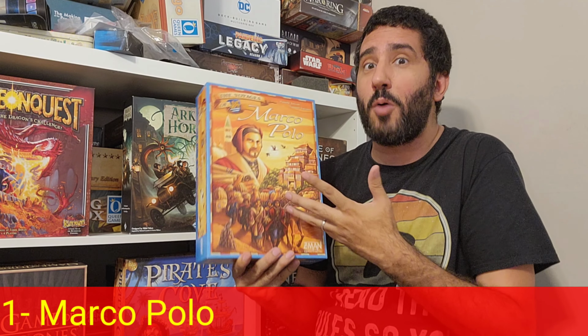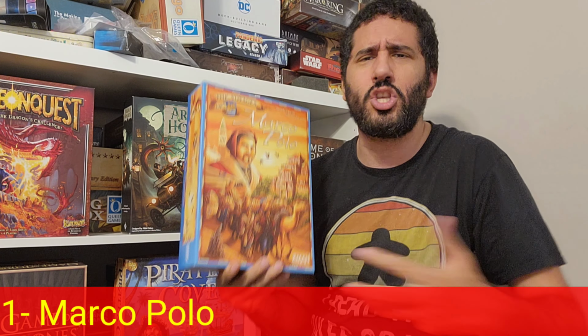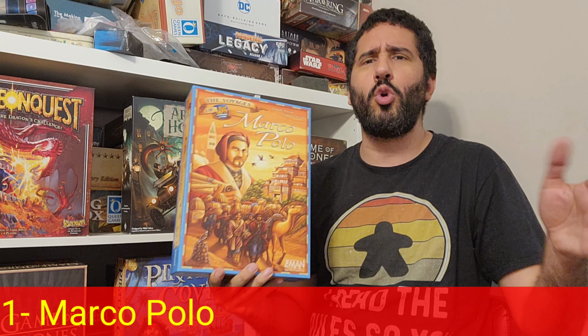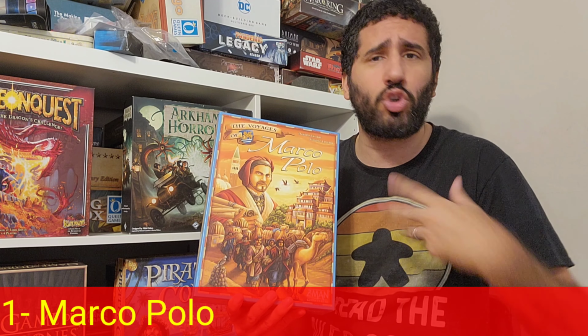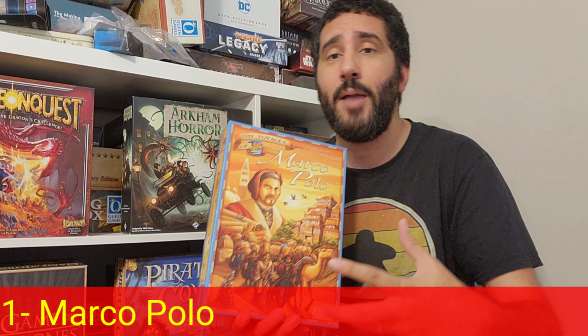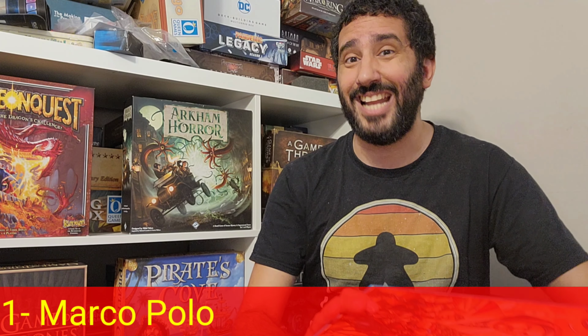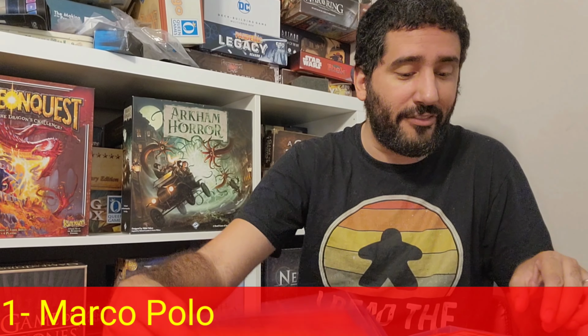It has a Marco Polo theme, as the title indicates, where players are basically representing different merchants who are traveling the Silk Road, establishing markets in different towns along the way, and trying to generate and create as many resources as possible in order to sell them, in order to fulfill their contracts. In essence, this is a contract fulfillment game. And I'm a big fan of contract fulfillments.